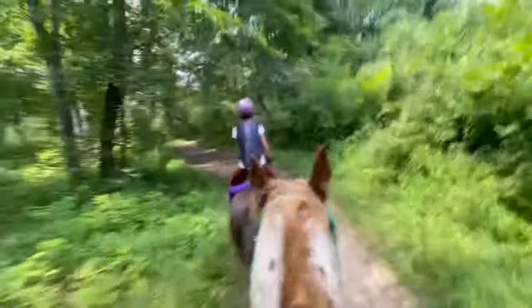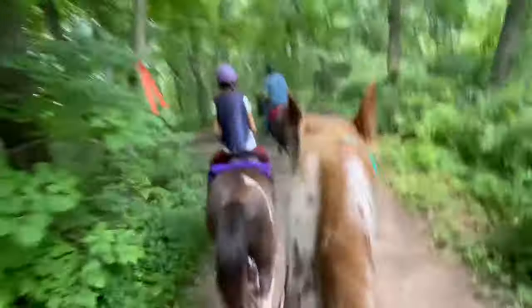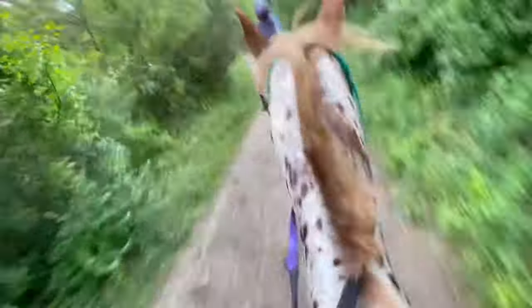So we're on our way back to the staging area. Once we get a little closer, there is the river and the creek that we were at the beginning of the ride. So we're gonna ride down there and let the horses get a drink, play, and cool off for a little while. So it's really fun. I love going in the water with the horses.